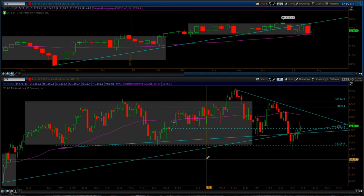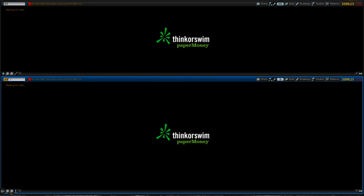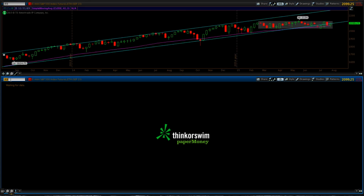We're going to clean the charts up next week, start fresh, because they're starting to get a little cluttered. But again, you can see my biggest thing right now is I like the way the S&P is trading. All right, but we need to see some acceptance up in this higher end of the range, and maybe even a breakout over.